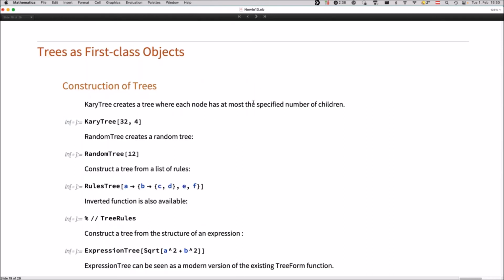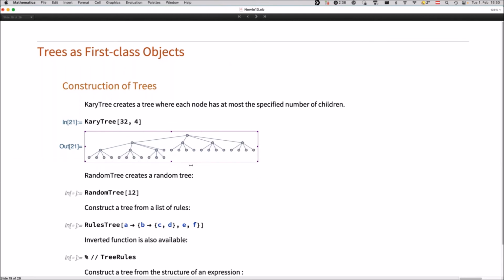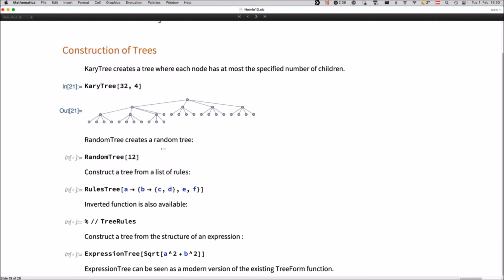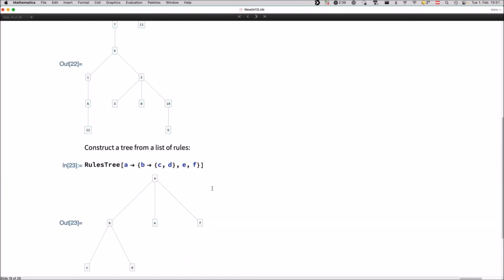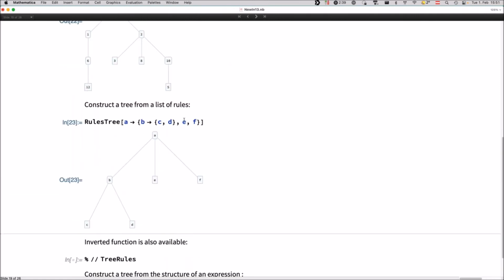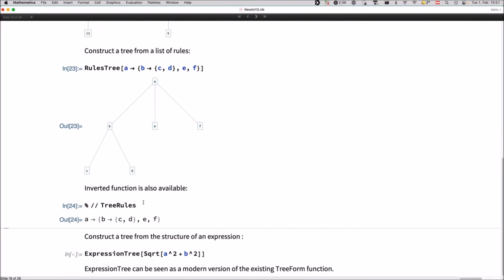There are also other tree construction functions, for example k-array tree, which creates a tree where each node has at most a specified number of children. For example, here we create a tree with 32 nodes where each node has 4 children. We can also create a random tree with a certain number of nodes. A very useful function, if we have a nested rule set, which we often encounter in Mathematica, is rules tree, which creates a tree from this list of rules. And of course, the inverse function is also available, called tree rules, which returns the original representation as a list of rules.